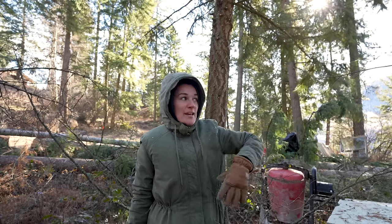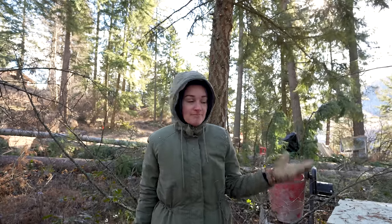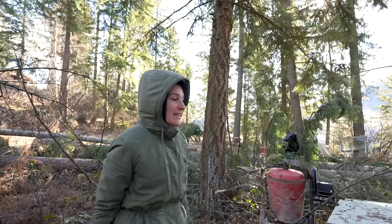I want to get rid of all these low branches that can be ladder fuel for a fire. If a fire ever went through, any of these lower branches will catch on fire and then the whole tree will go up. So with this, I can take out quite a bit of those low branches. That's kind of fun too.